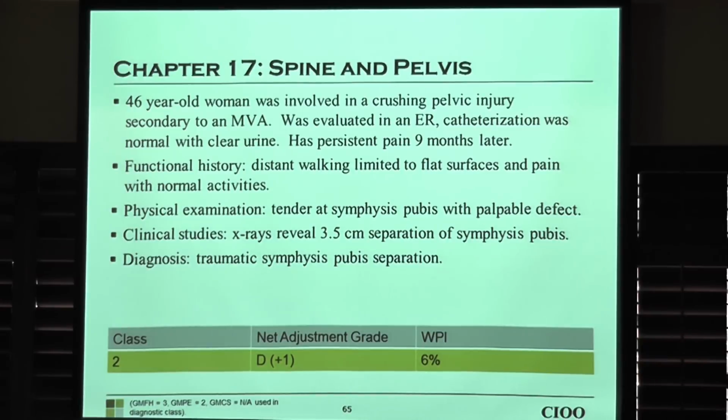A 46-year-old female with a crush injury to the pelvis, secondary to a car accident, goes to the ER. They're worried about bladder and urethra. There's no blood in the urine. The pain persists for 9 months. So what's the functional history? Distant walking, tough walking on uneven ground. Pain really with just normal everyday stuff.